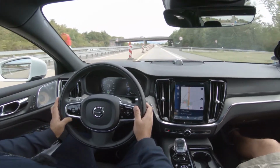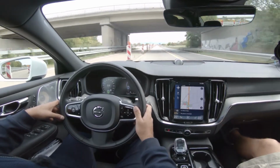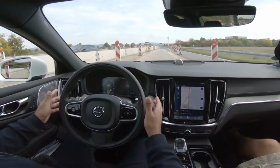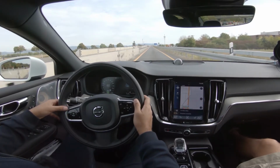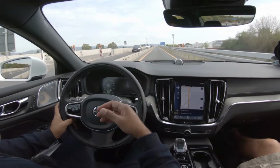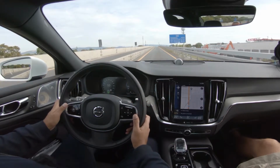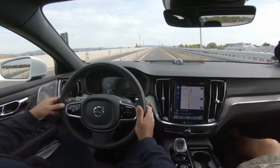So it's very easy for me to change the speeds now that I'm getting into some contraflow. Let's test how this steering assist recognizes the difference between white and yellow lanes. Nope, it didn't really grab that. I had to intervene on my own. So the pilot assist is something that you can just use as a backup. You should never rely on it completely. Of course, it's not designed to be an autonomous vehicle. It's just there as a backup, as an assistance.